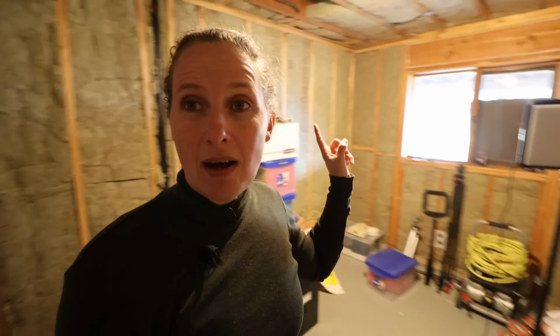So this room here is going to be our office. We currently do not have an office space and we really need one. And I'm very excited about this. I don't know if you can tell that the sound is different, but we've actually insulated this whole room so that it can be really quiet in here when we're working. And it's going to be really nice. And I can't wait to show you when it's all finished.